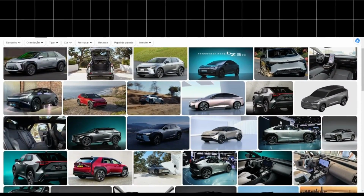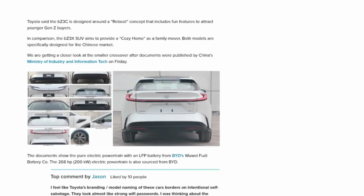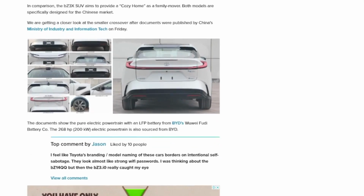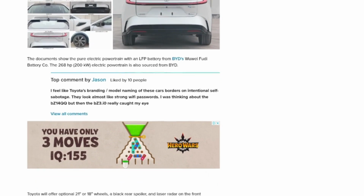The bZ3C isn't just another car, it's a sign of things to come. It shows us that big car companies are taking electric vehicles seriously. They're not just dipping their toes in the water anymore, they're diving in headfirst.